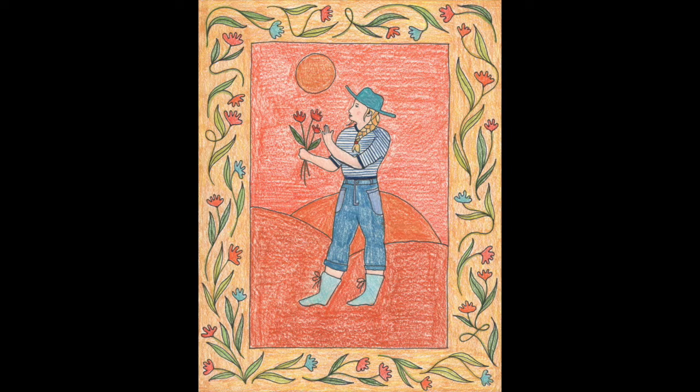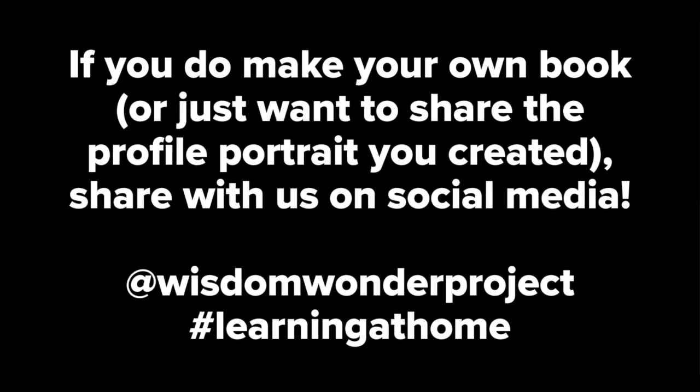And lastly, an idea. Since the Mughals made illustrated books, use this project to start your own illustrated book. You can work together with a friend or sibling to add more Mughal profile portraits or make up your own illustrations. Then staple or fold them together into a book of your own.